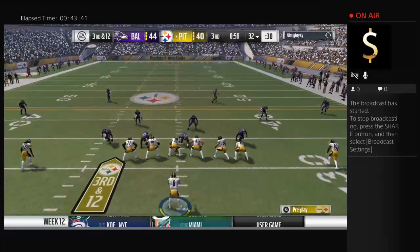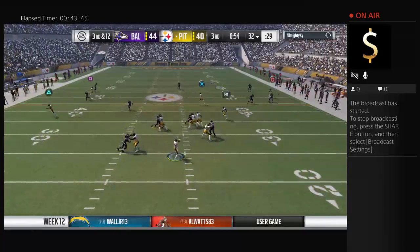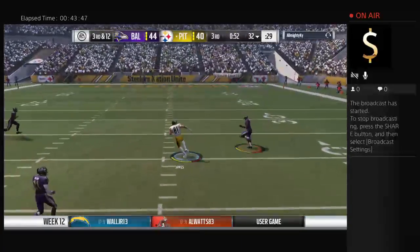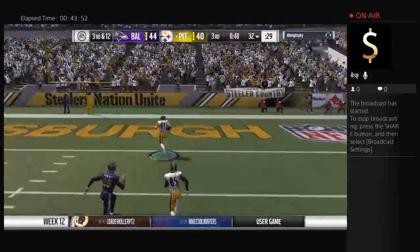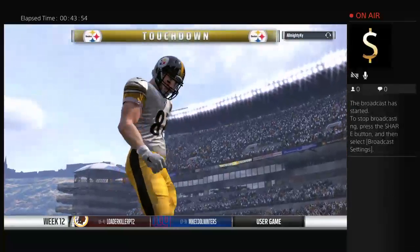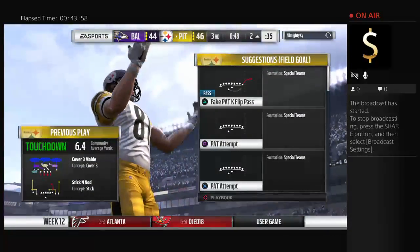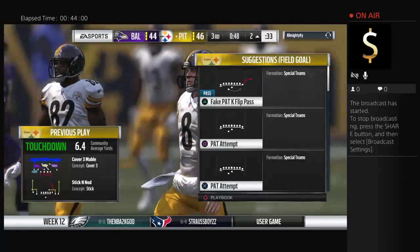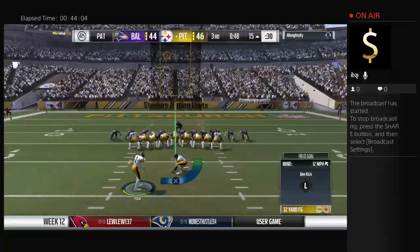And defensively, a dime look here. 6 DBs on 3rd and 12. No surprise at all. And James has it. Taking it right down Broadway. And into the end zone. Touchdown, Pittsburgh. Jesse James, his 2nd touchdown on the season. And the Steelers have once again taken the lead.